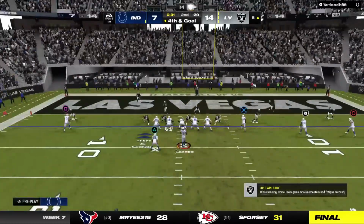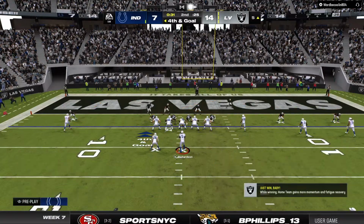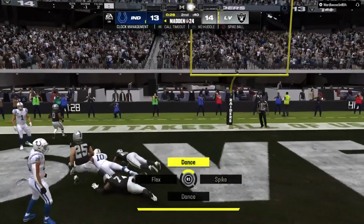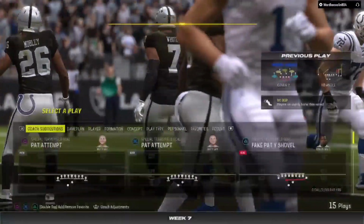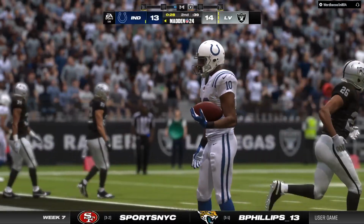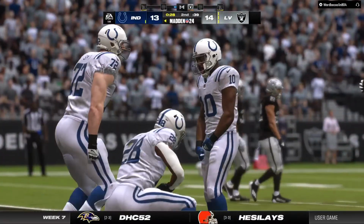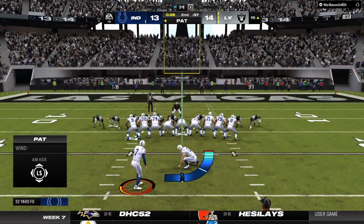Well, they're going to try this thing. They're at the 5, 4th and goal. They're going to go for it. We'll see run, probably pass, both in the arsenal. And that is caught. Touchdown, Indianapolis. A great play there. His 6th touchdown of the season. And the Colts are an extra point away from tying the ball game here in the final minute of the first half.